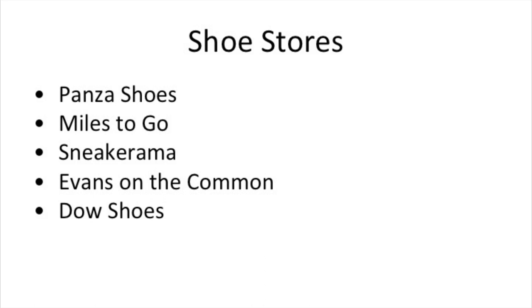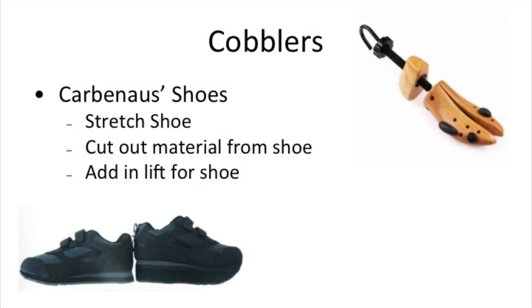You're going to have a hard time if you have a really wide foot. You're going to have a hard time finding a shoe at DSW, for example, or at one of these traditional shoe stores. Another thing that's really important is having a good cobbler. There are not that many cobblers around anymore. There's one on Grafton Street. It's called Carbonaz.